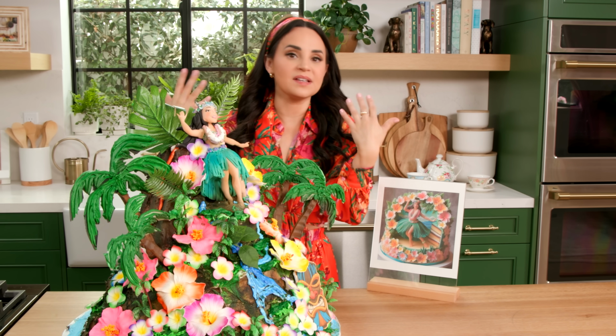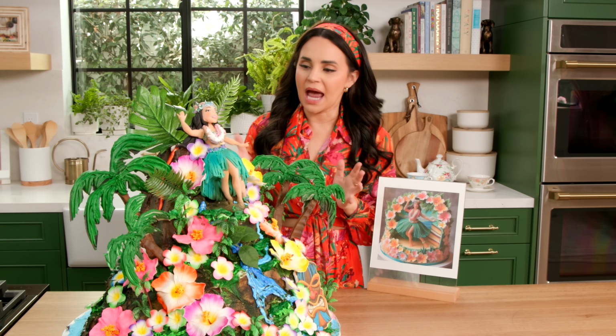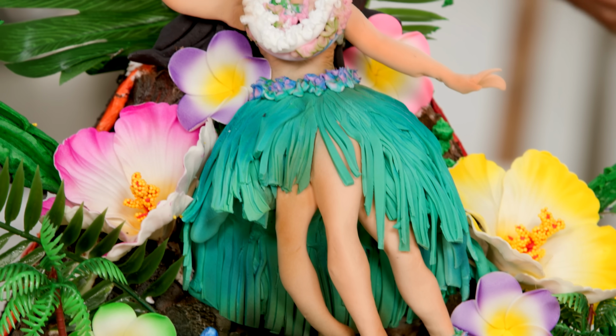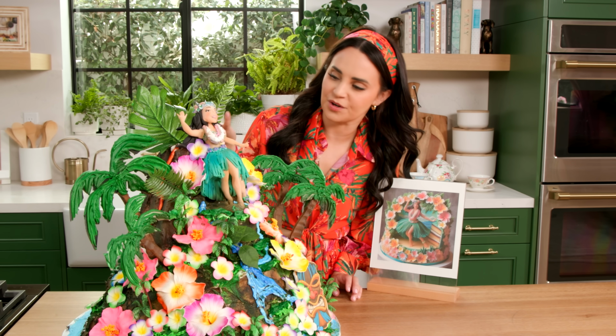I do like how they sculpted her. This is not a bad figurine by any means. I've seen a lot worse. This is actually pretty good. I just wish they would have featured her a little bit better.